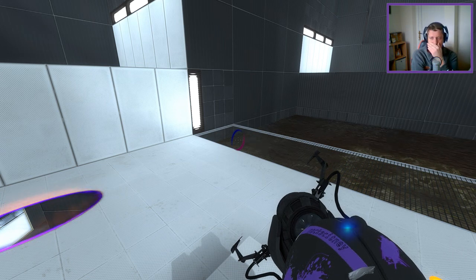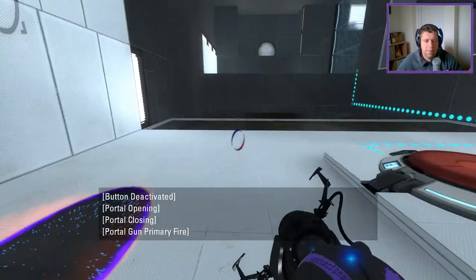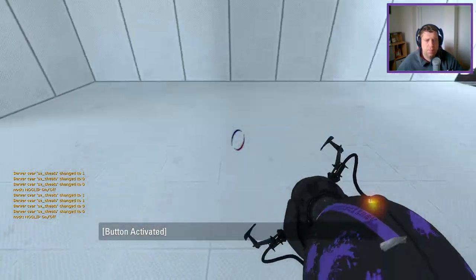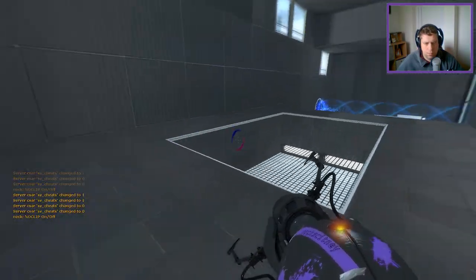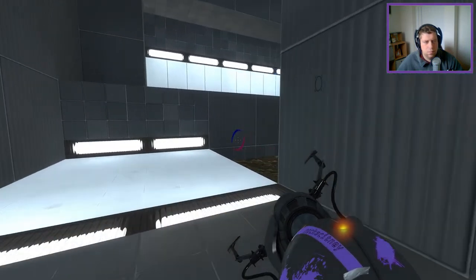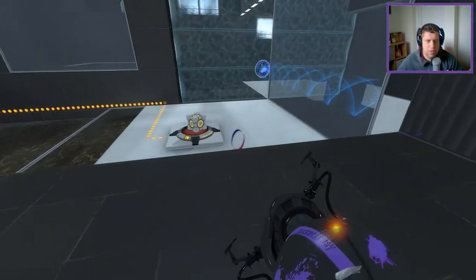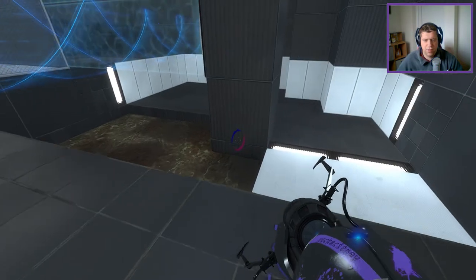Is there anything I could gain? Would there be anything I could gain from keeping a portal here? Let's try. Oh, I knocked the cube off. Maybe, yes, okay. So now that I have this, I could do this. Okay, so now I'm up here.